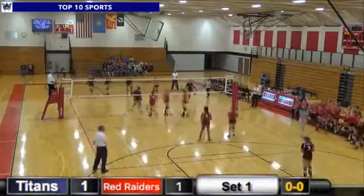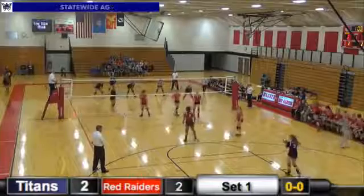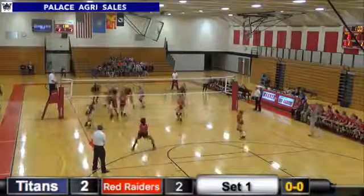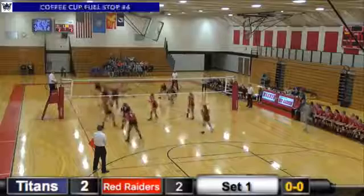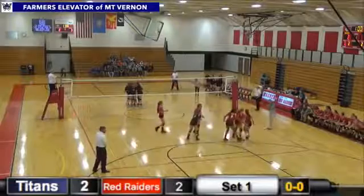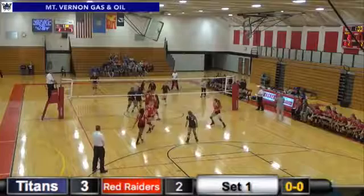So now the Red Raiders will go up with number 3, Skylar Juffer. She'll serve it into the Titans. Destiny Hack puts it up. Aaron Denning sets. Dig by Holzbauer from the Red Raiders. Dig by Cammie Walls. Aaron Denning hits it over, and it's in. A little confusion on the Red Raiders that time. That'll play good for us if that continues.